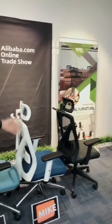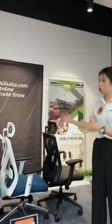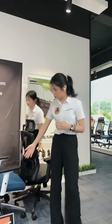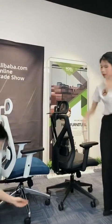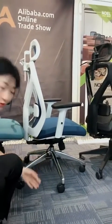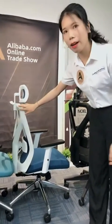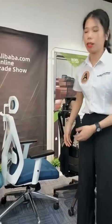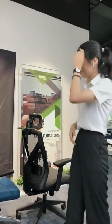Yes, and you can see the base material can change. If you like nylon, you can change the nylon base like this. And if you want to make the chairs higher quality, you can change to the aluminum base. Yes, it will make the chairs higher quality. This aluminum base is very bright and very acceptable. You can see. Yes, and it fits this white color back frame, more fashionable. If we match with the aluminum, it will make the chairs higher quality.